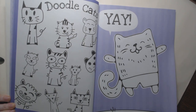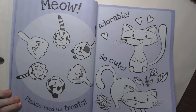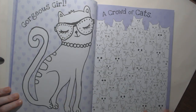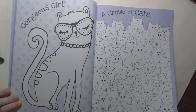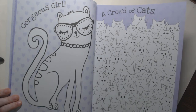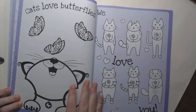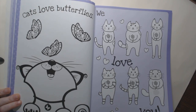Random doodle cats. That is my house at dinner time right there. A crowd of cats. See, that picture just actually has too many. That's shocking.